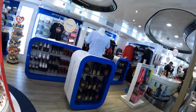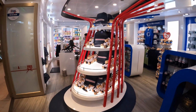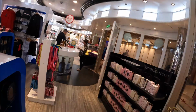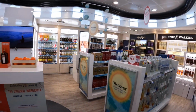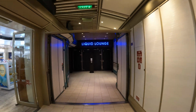Right outside the Heroes Tribute Bar, you have the fun shops. This is where you're going to get any of your gifts for friends and family back home. Maybe if you're sailing, you might be lucky enough to catch a ship model that you can buy on board. I was not able to find one on this cruise, so I was a little upset about that. And then on the other side, you have the liquor. And the best part is when you buy the liquor on the ship, it is tax and duty free.